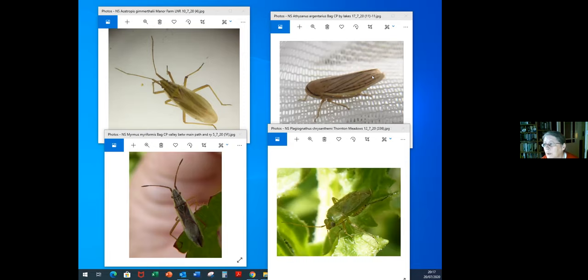The one on the top right is a little leafhopper that's really easy to identify. This is Athysanus argentarius, which is heading northwards. It's one of those species that seems to be, with climate change, moving out of the southeast, and it's popping up here and there. And I think David Gould had found quite a lot on Everard's Meadow at the weekend. And then the bottom left is Myrmus miriformis, a really nice little bug which has a lot of colour variation. Again, very few records for it, but it's probably quite common.